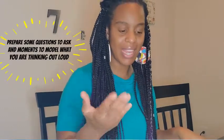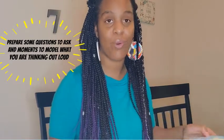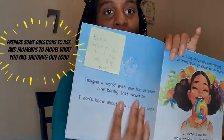Now, these 2 words, I'll simply just introduce them, but my child will figure out what these words mean using context clues as we read the book. The second thing that you want to do is go in the book and prepare some questions in advance so that you have an idea of what type of questions you'll be asking your child along the way.